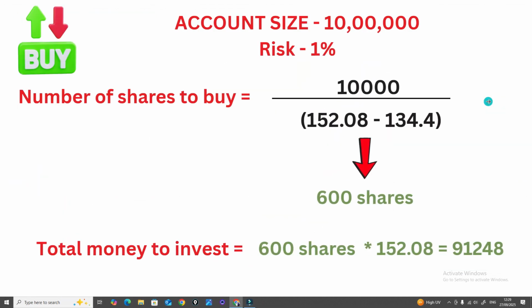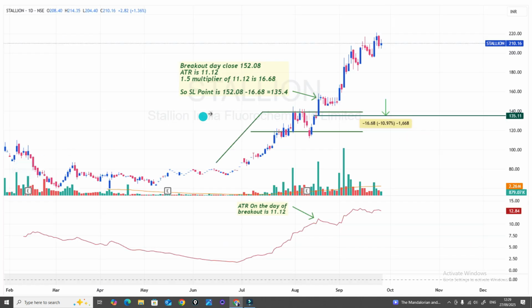Also, depending on that, how we will buy the shares, I will explain here. So imagine the account size is 10 lakhs for the person and he is willing to lose 1% of his account. So the number of shares to buy equals the risk of the entire account, that is 10,000, divided by buy price minus stop loss. Buy price is 152.08 minus 134.4.